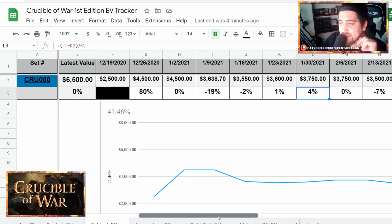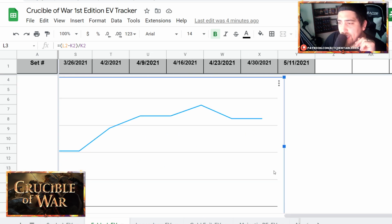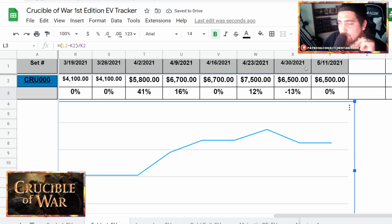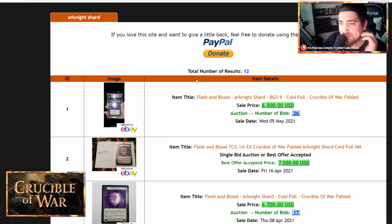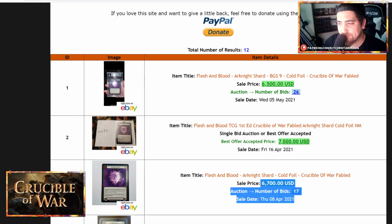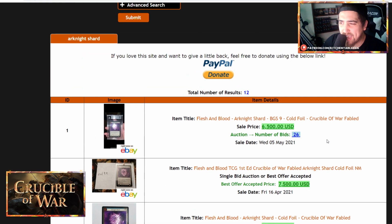The shard, we did see an updated price today on the shard. It's the same price, but we had a 9.0. Sorry about that. We had a 9.0 that sold for $6,500, and it seems that 9.0s are fetching about the same as raw prices. Like 2 weeks ago we had a raw sell for $7,500, and we had a raw sell a week before that for $6,700. So now we're seeing a 9 sell for $6,500. I don't know. I'm going to keep that the raw price just based on the way that 9s have been moving. The auction thing gets to it too.